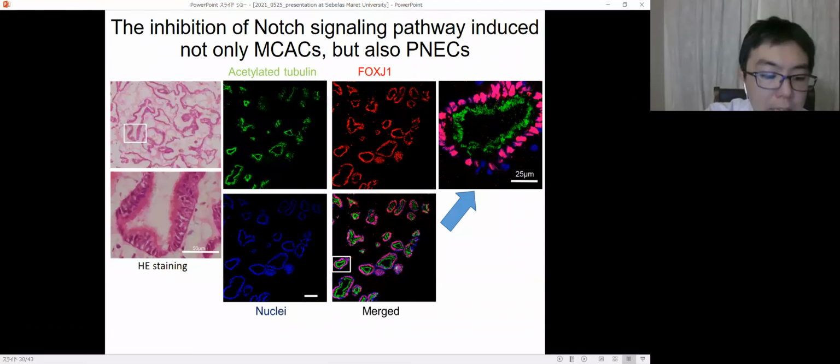The inhibition of the Notch signaling pathway induced MCACs, and we could generate MCACs at more than 70% induction efficiency in various HPSC lines. This result is consistent with the studies of genetic murine models.